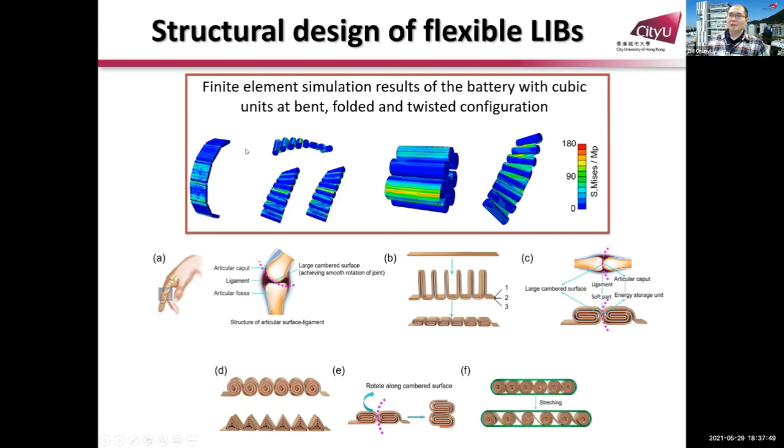And we also adopt this concept, considering, for example, our fingers. We have some joints here, and each piece of the finger has no flexibility, but the whole finger can be very flexible. This is because of the joints, right? We design some joints for our batteries, and especially with simulation, we mimic the compact structure of the bones here. This is very important, actually.